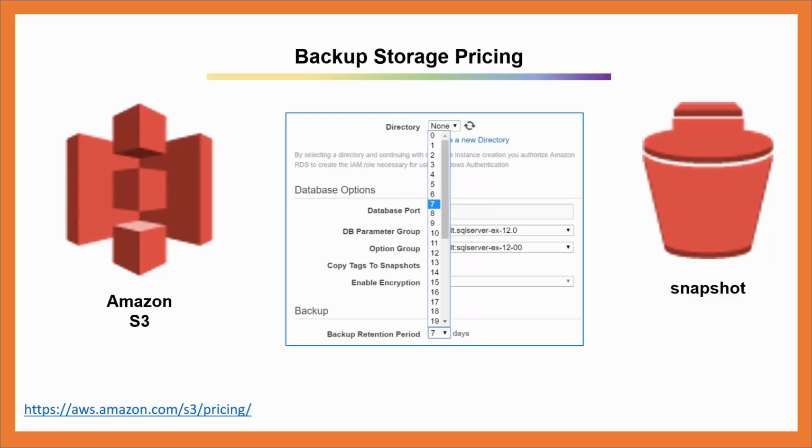Backup storage is the storage associated with your automated database backups and any user-initiated database snapshots you've taken. Increasing your backup retention period, seen in the center screenshot, or taking a database snapshot may increase the backup storage consumed by your database. There's no additional charge for backup storage up to 100% of your consumed database storage for an active database instance. Beyond that amount, and for backups stored after your database instance is terminated, are billed at standard Amazon S3 rates.